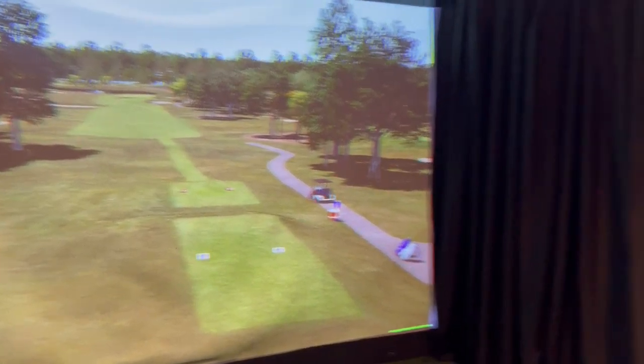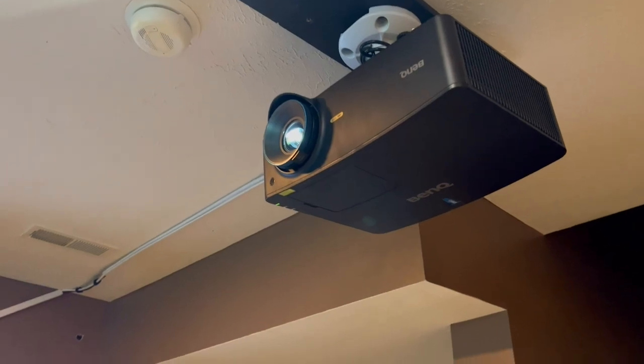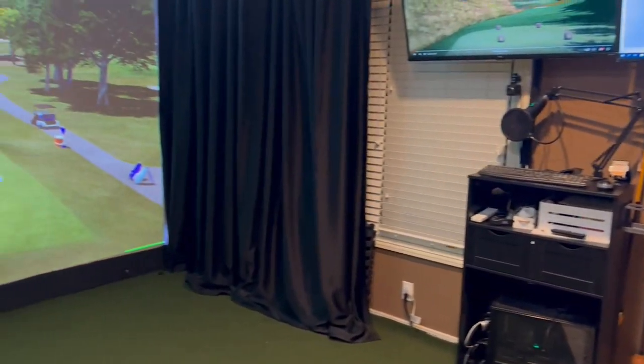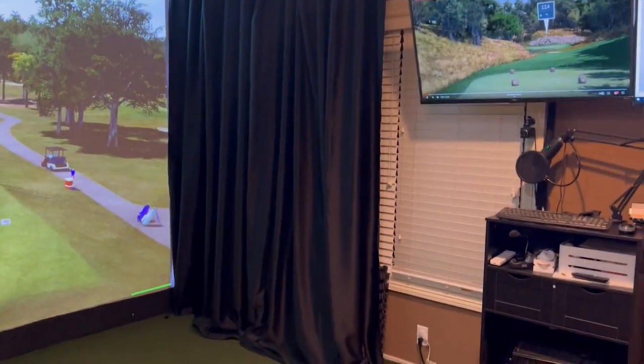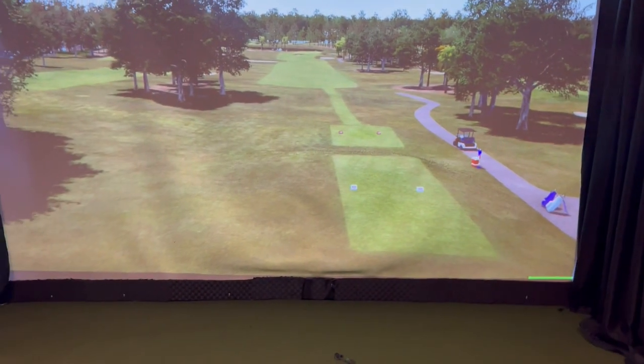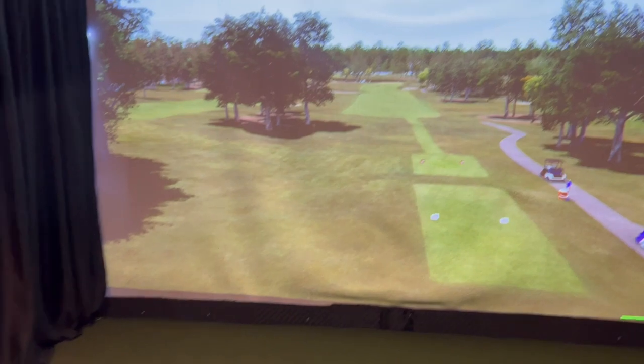And last but not least, this beast up here, the BenQ LK936ST. I love it because I have a lot of ambient light in this room, especially during the daytime. As you can see, a couple windows right there, and I got a door over there. So a lot of ambient light. The 5,000 lumens definitely help. So that's my golf sim room.